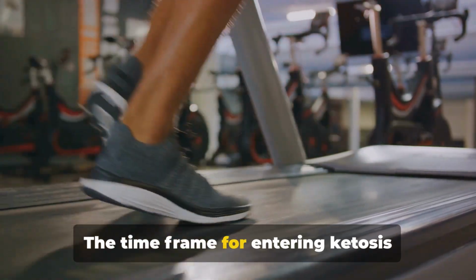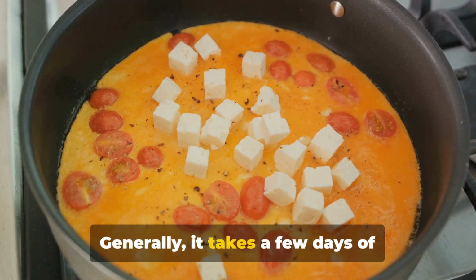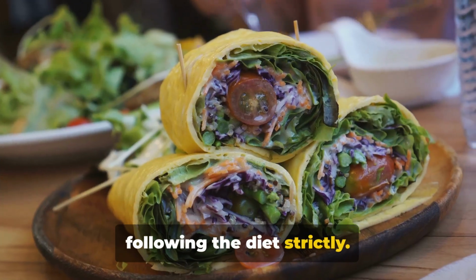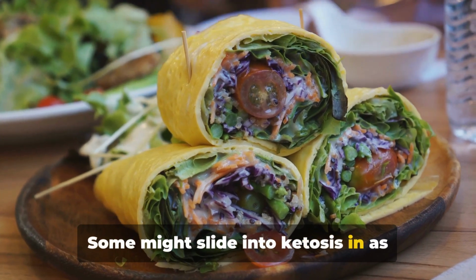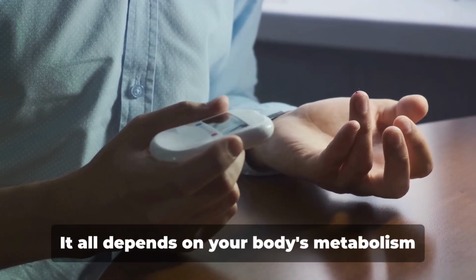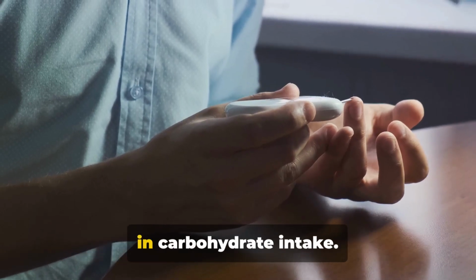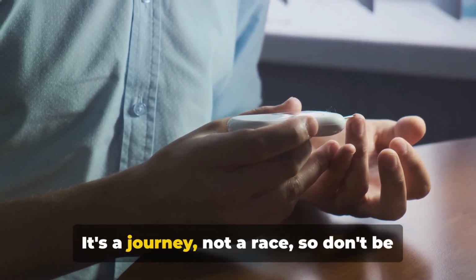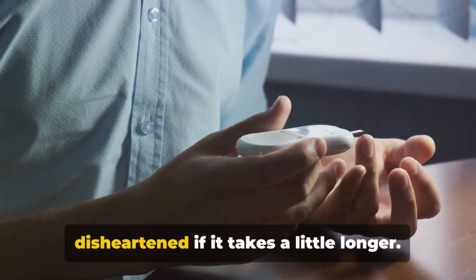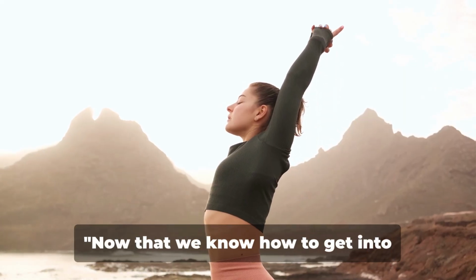The time frame for entering ketosis varies from person to person. Generally, it takes a few days of following the diet strictly. Some might slide into ketosis in as little as 2 days, while others might need up to 7 days. It all depends on your body's metabolism and how it reacts to the drastic reduction in carbohydrate intake. It's a journey, not a race, so don't be disheartened if it takes a little longer. Patience and consistency are key.